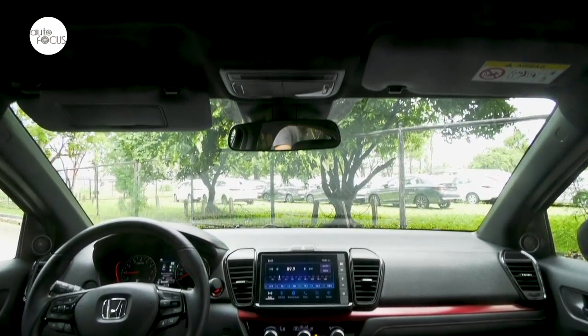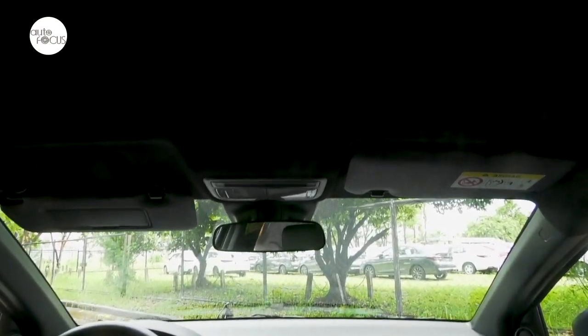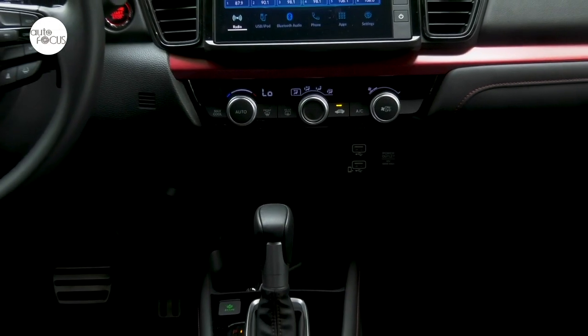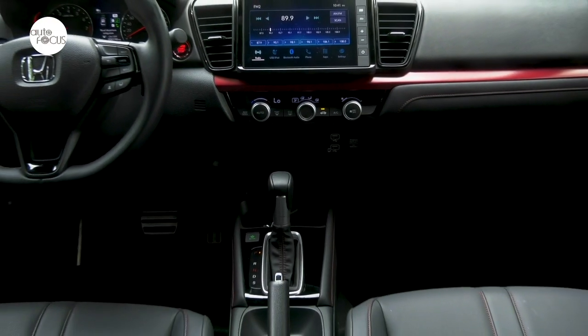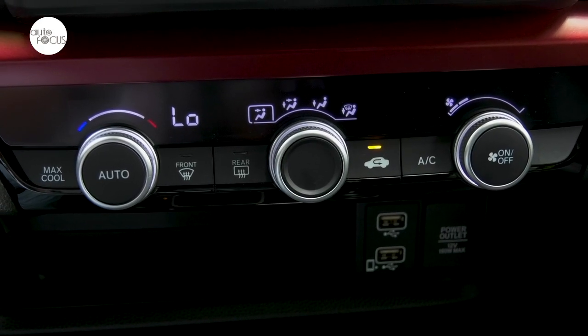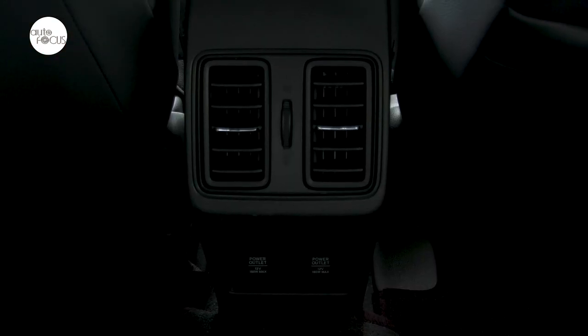Standard in all City variants are day and night rear view mirrors, power windows, 1-push start system, map, dome, and trunk lights, coin and card holders, windshield defoggers, and automatic air conditioning with rotary knobs, digital display and illumination, and rear vents.